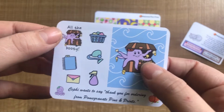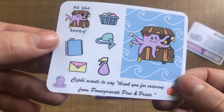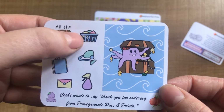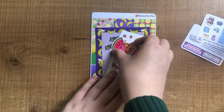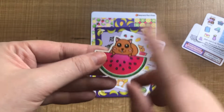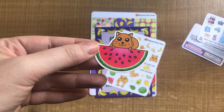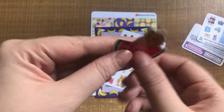So there's some really cute little icons here, really nice and functional. Really handy to use. I love the little vacuum and the basket. They're just really cute little hand-drawn icons. Then this is our vinyl sticker. Now I did hear Sammy say that these are weather resistant. I'm pretty sure. They're just a really nice glossy sticker.